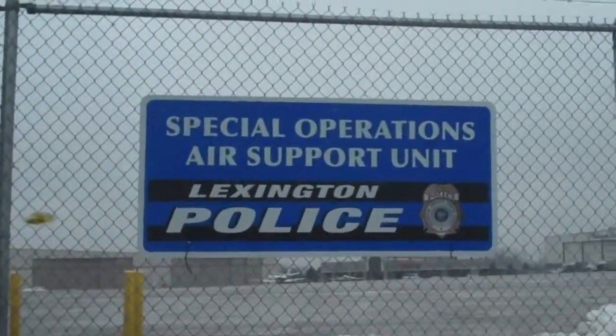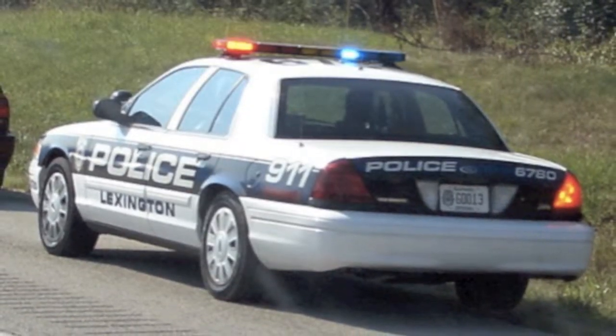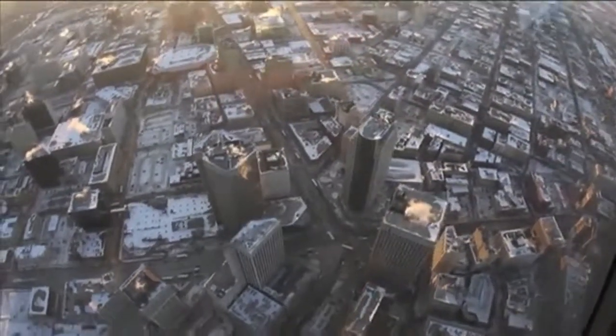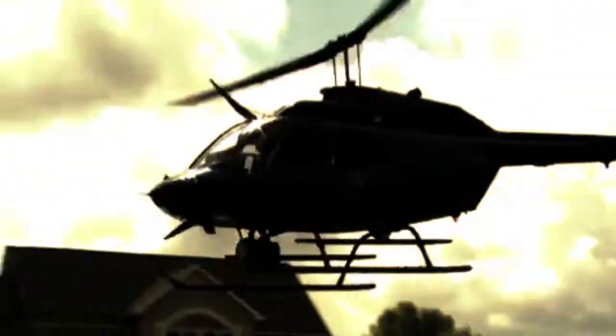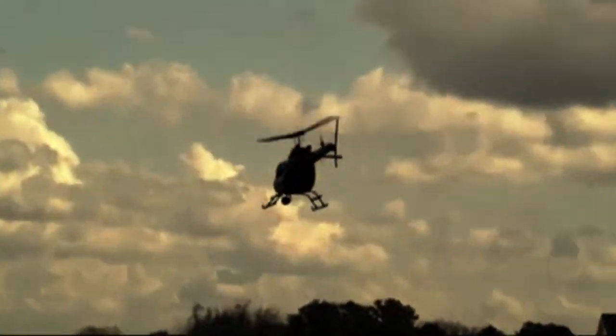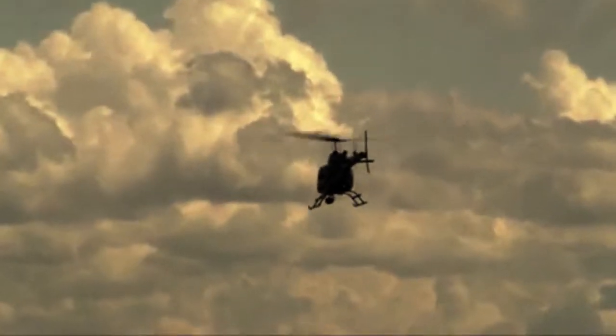The Air Support Unit supports the officers on the ground and gives them an increased sense of security. The Air Support Unit also permits safer vehicle pursuit. The helicopter is able to cover large areas quickly, which is very helpful during searches. It can be said about the Lexington Police Department's Air Support Unit that their mission is the same as all police, only the vehicle has changed.